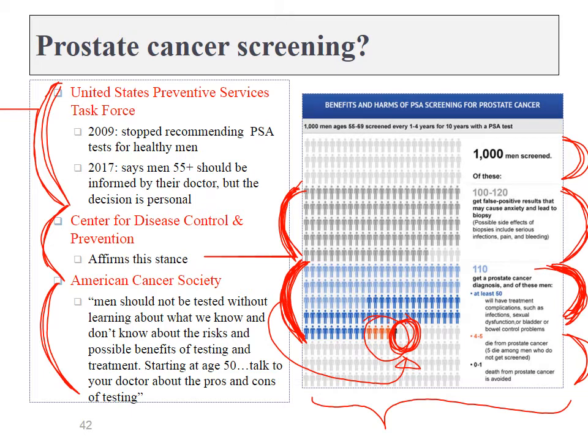So, it was based off of this data here that these two groups stopped recommending the PSA test for healthy men. Now, that's not to say nobody should get this test. If you're at a higher risk for prostate cancer, maybe because it runs in your family, then yes, you should absolutely talk to your doctor. And that's possibly why the American Cancer Society, at this point in time, seems to be trying to stand on the fence. But this just illustrates how cancer screening can be a tricky wicket.